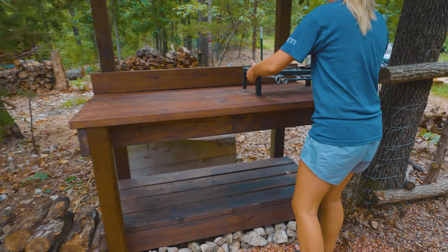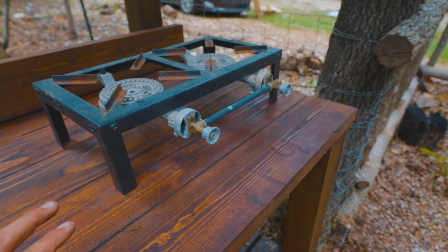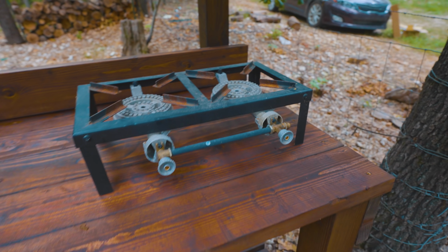We wrapped up the rock and everything. Now we're gonna put a little burner up here. This is not exactly it. We might mount it in, but we do have a burner that a viewer sent a while back, so thank you so much for that.